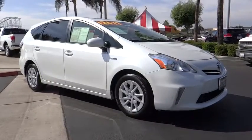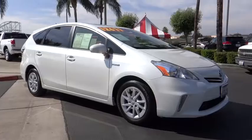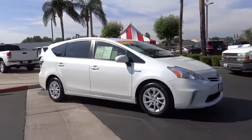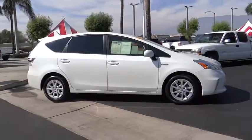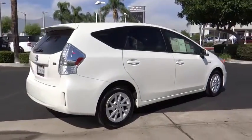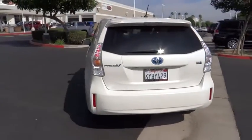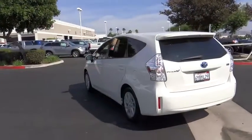The 2012 Toyota Prius. Prius offers harmony between man, nature, and machine. Using the wind, the sun, and advanced hybrid technology, Prius is a true full hybrid, one reason for its EPA estimated combined 50 mpg rating. This vehicle has less than 105,000 miles.